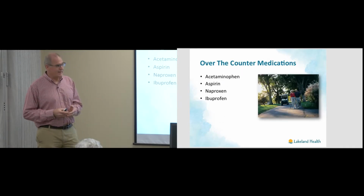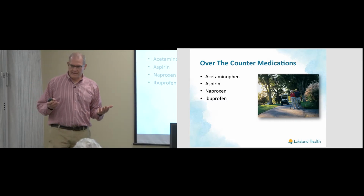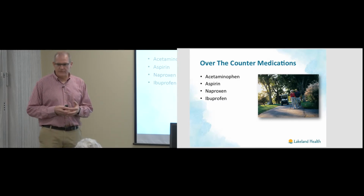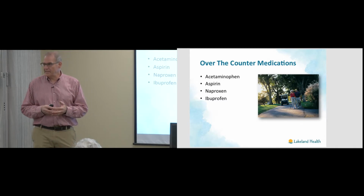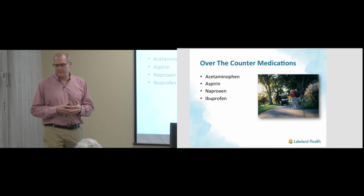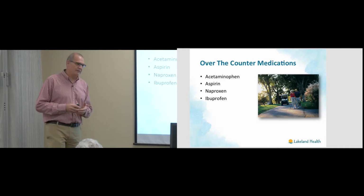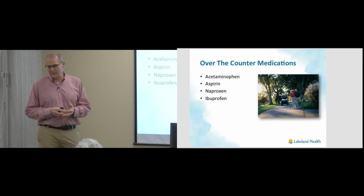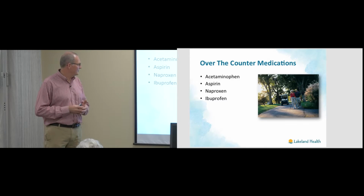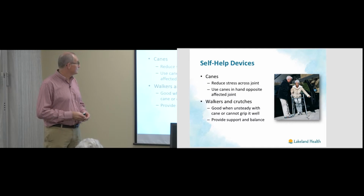So the over-the-counter medications, the acetaminophen, Tylenol, that's number one use for pain. And, again, medications have side effects. We know that acetaminophen can cause liver issues with taking too much. So there is a maximum amount. So when you use Tylenol, follow the directions on the bottle carefully. Aspirin was kind of the first anti-inflammatory. Aspirin works great as an anti-inflammatory and a pain reliever, but has side effects. And then I talked about the naproxen and the ibuprofen.